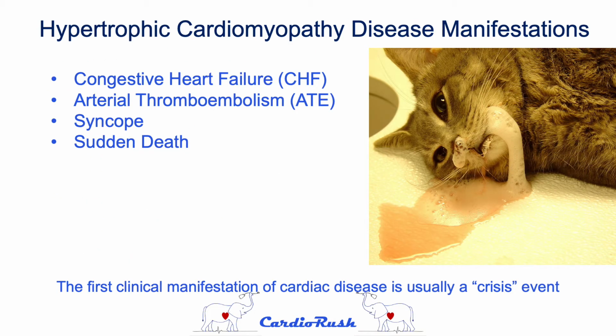Cats with hypertrophic cardiomyopathy may present with congestive heart failure, as did this cat that died as a result of pulmonary edema, or arterial thromboembolism, or syncope, or sudden death.